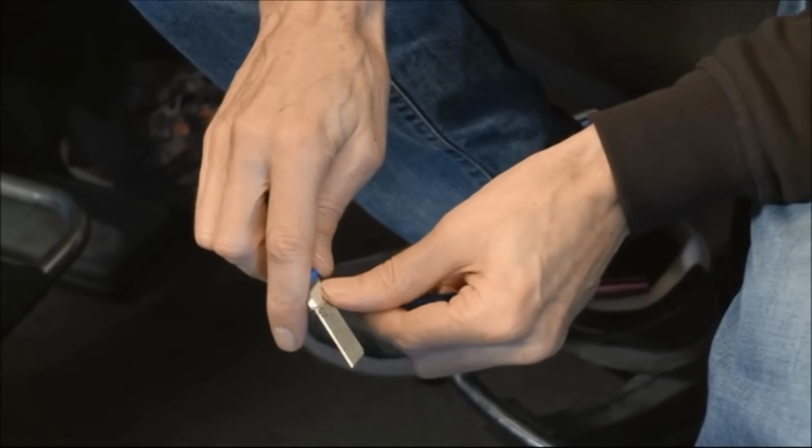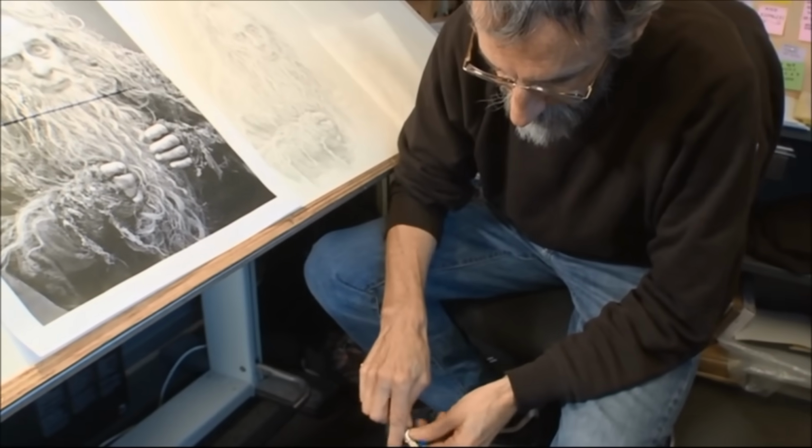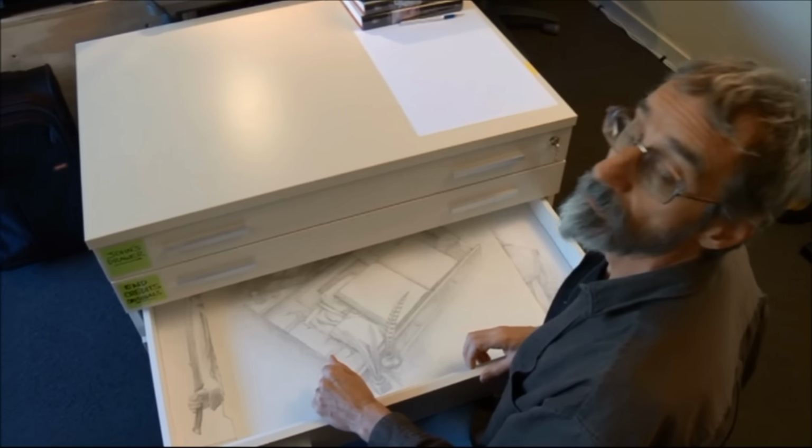Even the latest version of Photoshop, you can't quite replace a good old-fashioned pencil. A fine selection of dwarves and elves. Get in closer if you want.